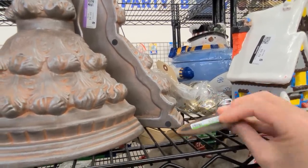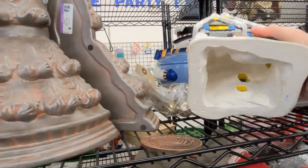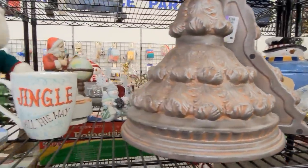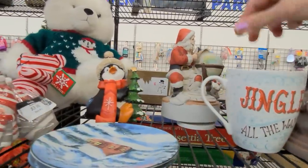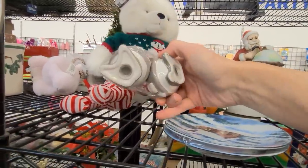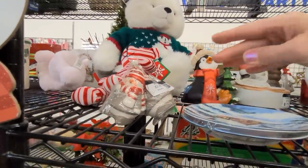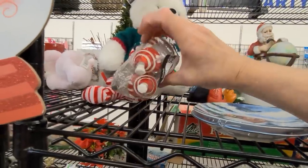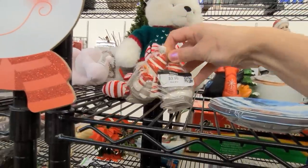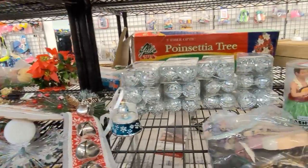I wonder what this is. Laramie River Station. Possibly a coaster, maybe a little plaque. This is a project piece, a little house lamp. Not crazy about the colors on that. Santa music box. Ooh, snowmen. Salt and pepper shakers. These are $4. They're ever so sweet. They look to have no damage on them. Very nice and clean. Let's pop those into our cart.